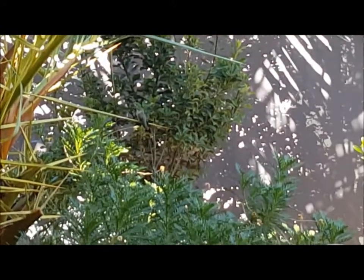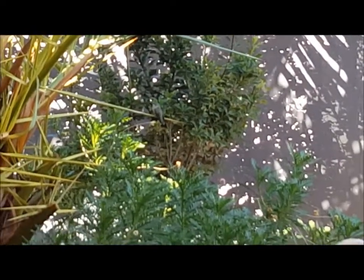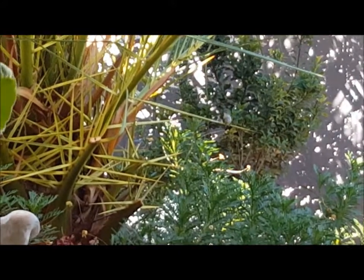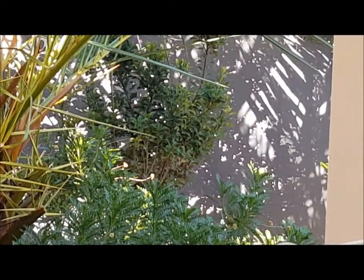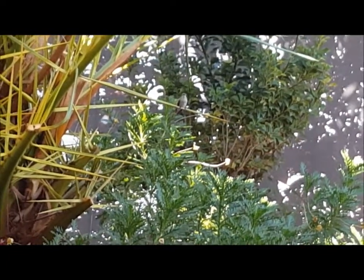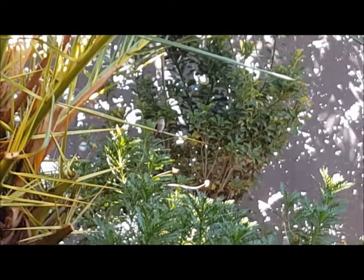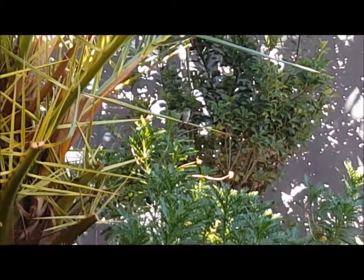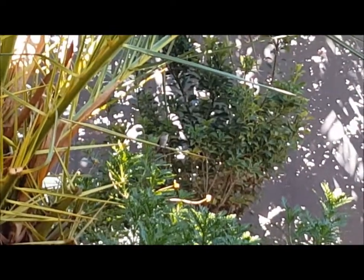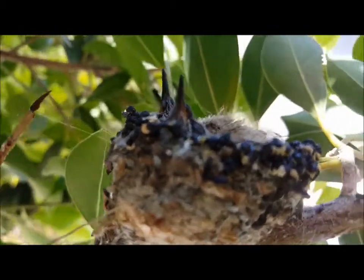Mommy comes to feed the babies. I never saw such a dear hummingbird. She is watching. There are big birds around that nest. She doesn't want those birds too near the nest area. Did you hear that big bird make a noise? They just look so still.